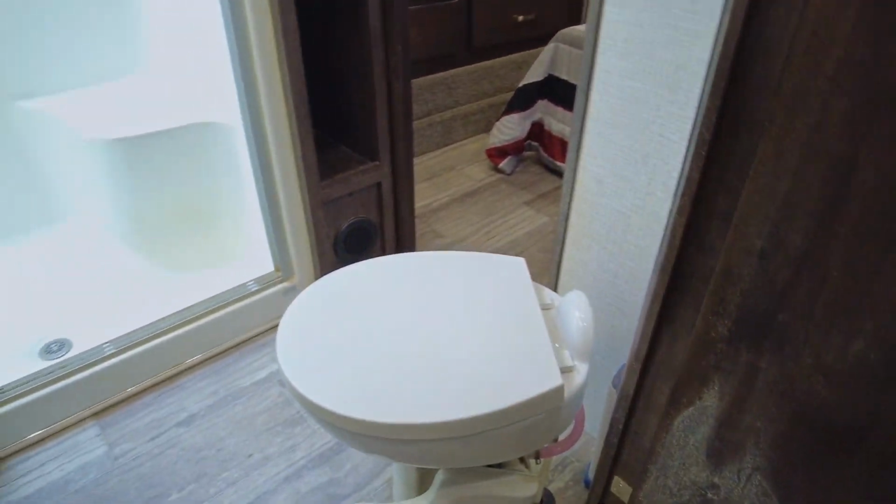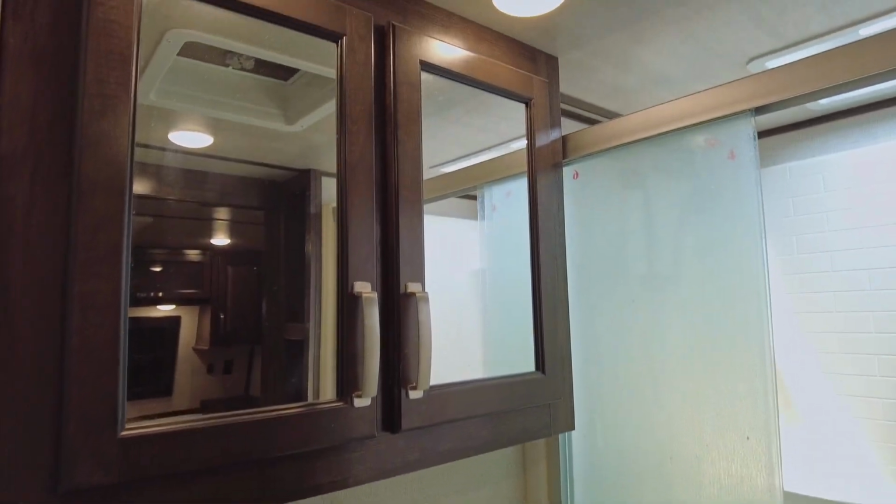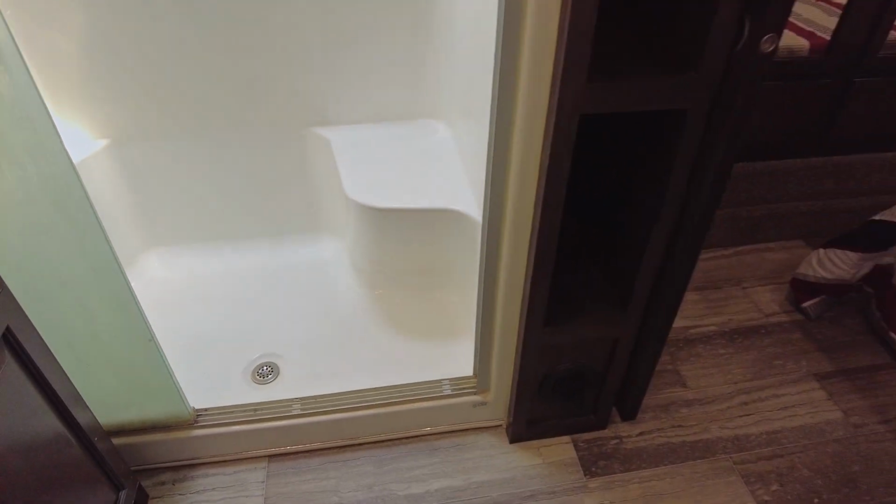The main bathroom can be easily accessed through the hallway or by a sliding pocket door from the bedroom. The roomy shower features a skylight, built-in shelf and seat, plus textured sliding glass doors.